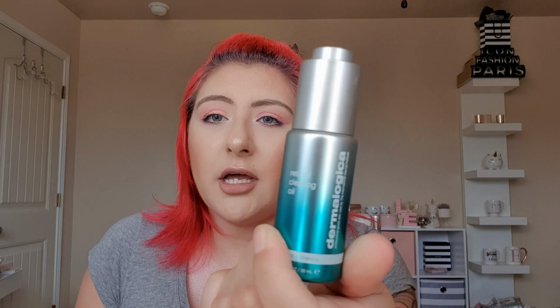Next is this Dermalogica Retinol Oil. I've only used this once because I was working on a retinol serum and I used that up, so then I used this up, but I will use this every 2 days because you're not supposed to use retinol daily, and I want to see how it does with my skin. So this will be a slow going process, but I definitely will use this one up.